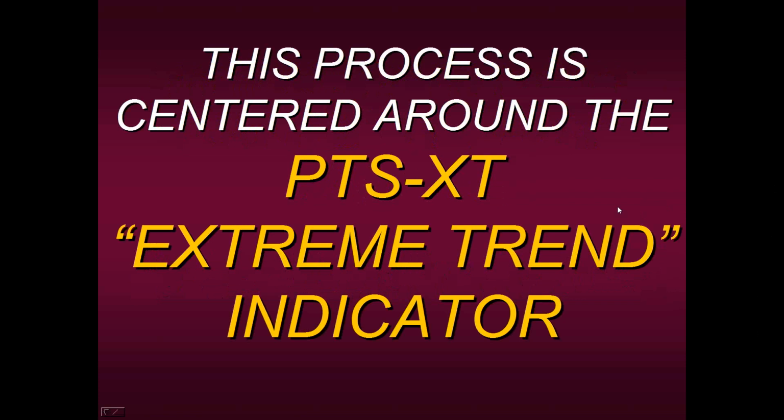And this process is centered around the PTS XT Extreme Trend Indicator. Now, this is something that I've been trading for years now, but up until recently, we've formulated it into a process where we actually have it coded on our platform. So it's really simple now to see. When I was using it without the help of our programmers, I was looking at a number of indicators and cross-references in order to find out when this extreme trend was about to begin. But now it's extremely simple.